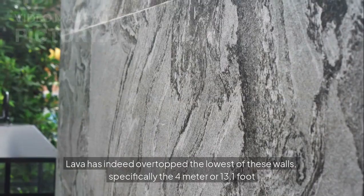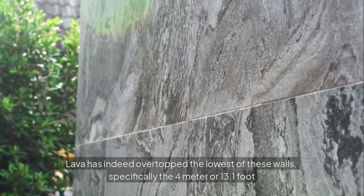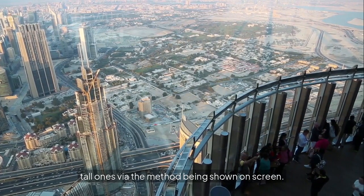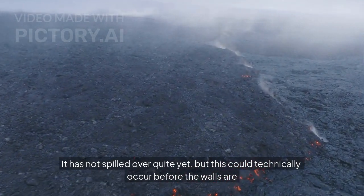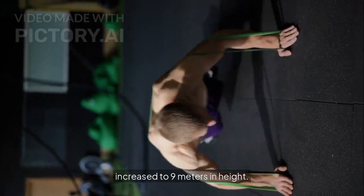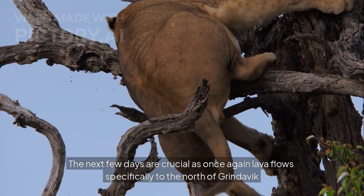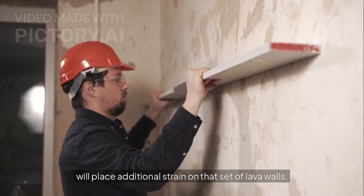Lava wall status. Lava has indeed overtopped the lowest of these walls, specifically the 4-meter or 13.1 foot tall ones via the method being shown on screen. It has not spilled over quite yet, but this could technically occur before the walls are increased to 9 meters in height. The next few days are crucial as once again lava flows specifically to the north of Grindavik will place additional strain on that set of lava walls.